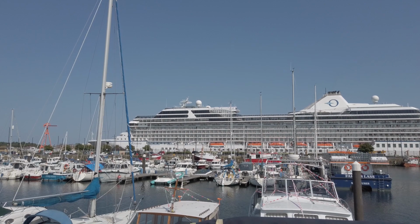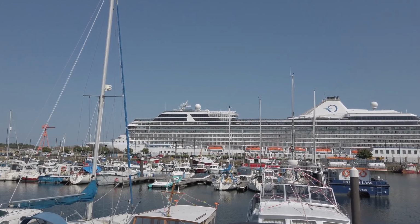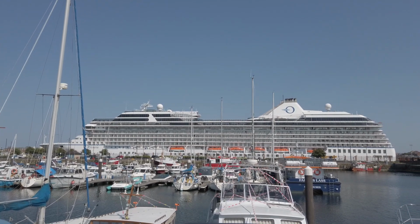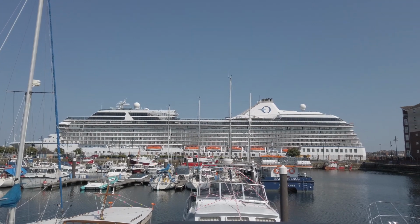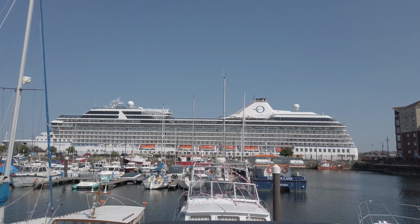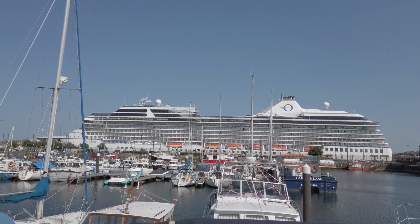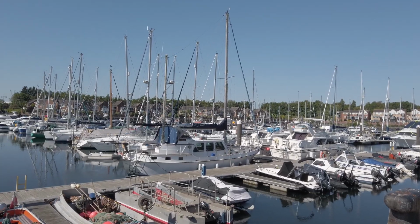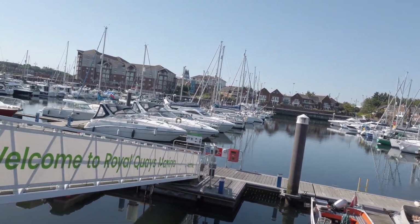But we are dwarfed here somewhat. There's cruise ship Riviera in. Keep seeing coach after coach after coach come to deposit passengers, and it's slowly filling up. So I'm guessing that's going to be departing tonight. So, Rockies Marina, run by boat folk.